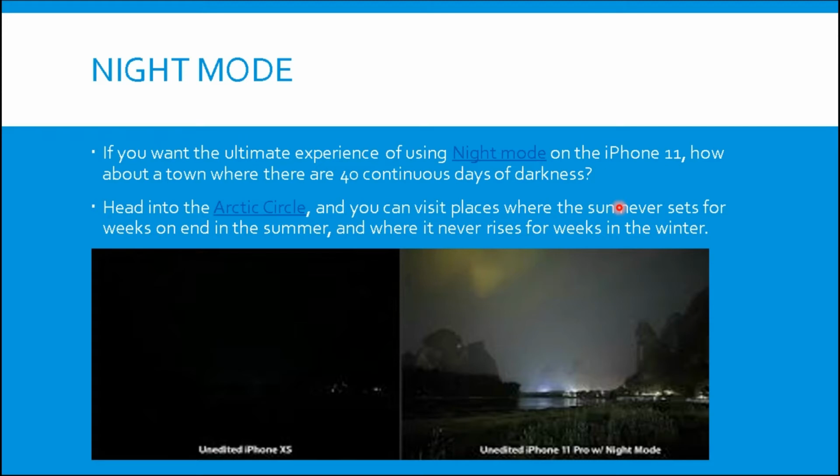So if you want proof of how night mode works, you can go to a town where there's 40 continuous days of darkness. Or head into the Arctic Circle and you can visit places where the sun never sets for weeks on end in the summer, and where it never rises for weeks in the winter.